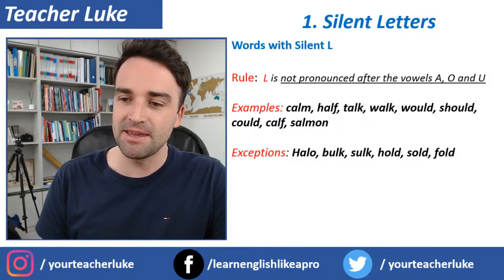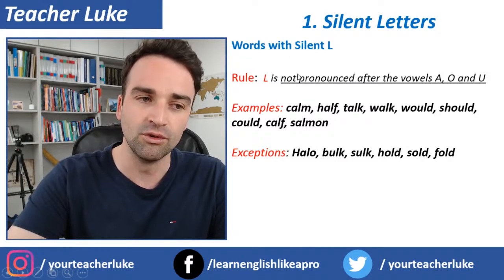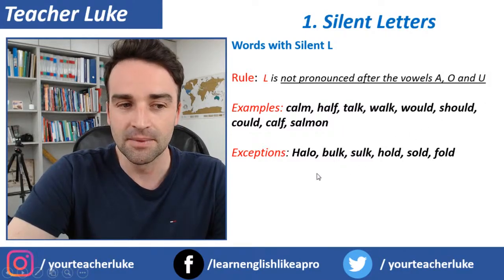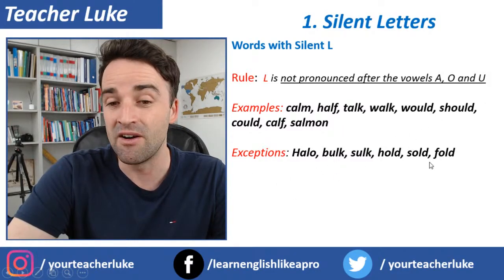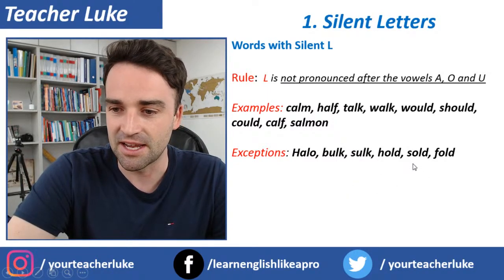So you have to be careful because there is a rule. The rule is that L is not pronounced after the vowels A, O, and U. However, there are many, many examples in English where it is pronounced. English is a pretty messy language, I think we can say that.